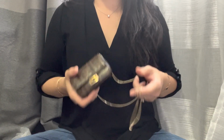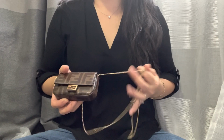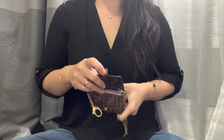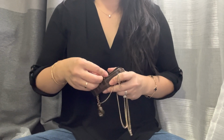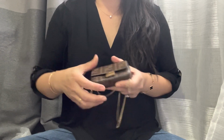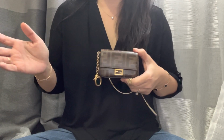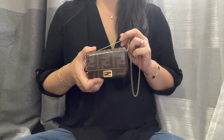I use it like people use the Louis Vuitton clay. It's perfect like that. It holds a little bit more than the clay. It's just so amazing. So I am showing you guys this because technically it is like a micro bag. It's the Nano Baguette. I do highly, highly recommend it.